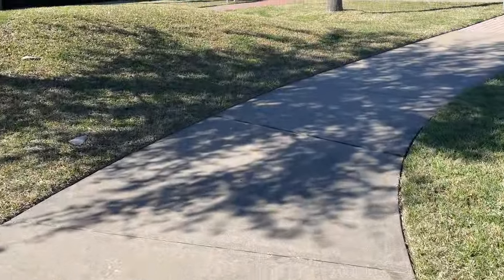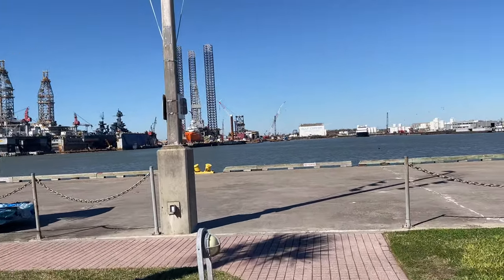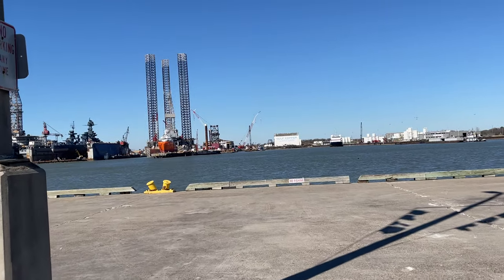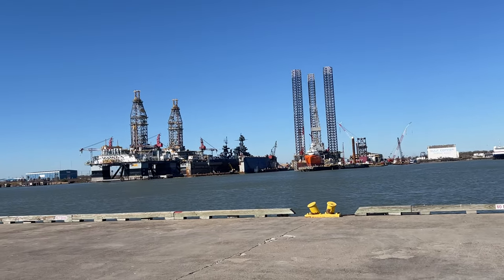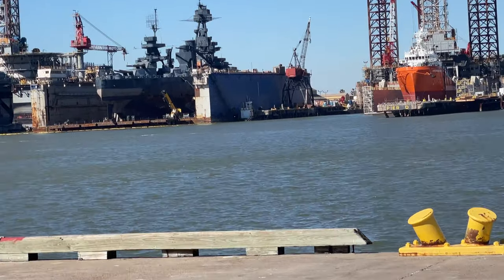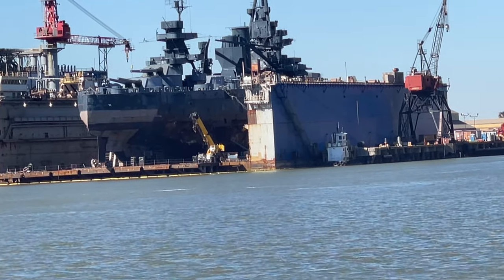So the area that we're actually about to walk on is called Pier 21. It's totally open to the public. Anybody can come here. It's a good place to set your camera up, take photographs or videos. The battleship is actually much closer than it looks in the video here, but I'm still going to try to zoom in. It's about the best that an iPhone can do here. See if I can be a little more steady for everybody.